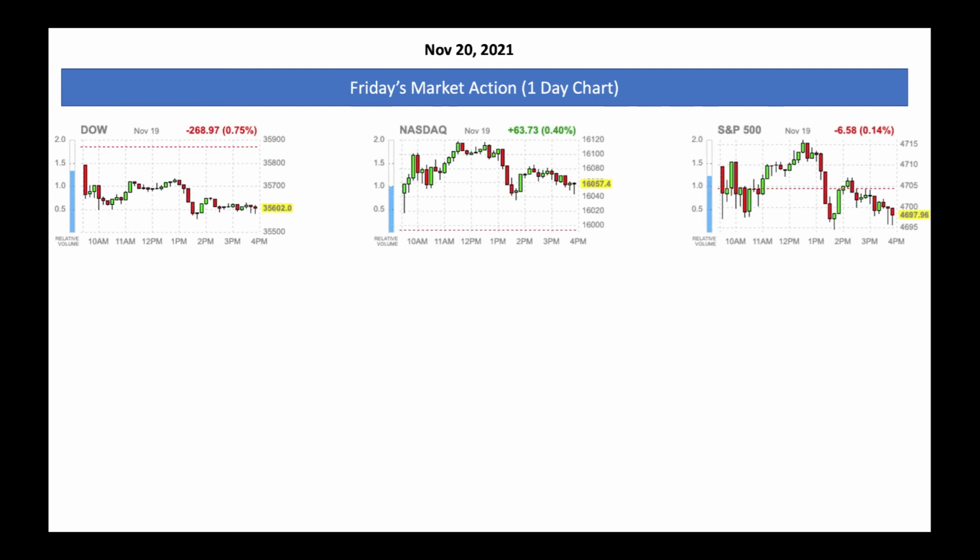As you look through here on Friday, we have a divergent market as you can see here. Dow Jones Industrial Average came down, down 268 points. And we got Nasdaq, which is slightly higher, and S&P 500 also came down a little bit. So it's a divergent market. Dow is down, Nasdaq is up, S&P 500 is wondering where to go.